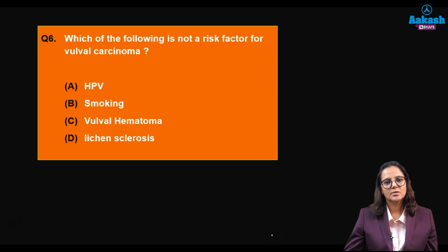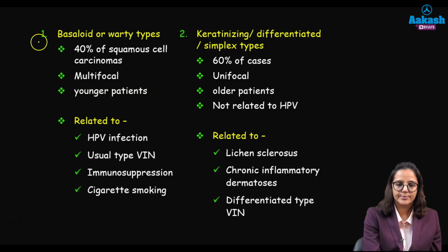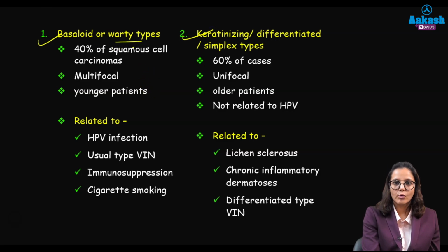Which of the following is not a risk factor for vulval carcinoma? So vulval carcinomas can be of two types, basaloid or warty, or simple, keratinizing. Now remember a few points over here. Warty type. So wart is caused by what? Warts are caused by HPV infection. HPV infection is common in people who are sexually active. So younger people are more sexually active.